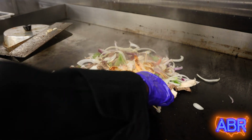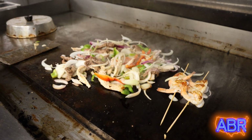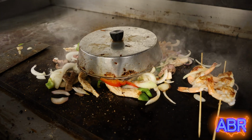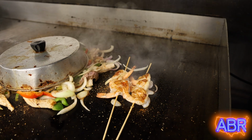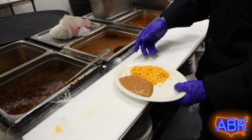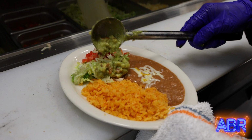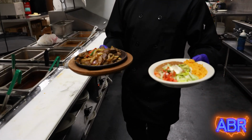Yes. Basically, he puts all the onions and bell peppers first so they can get grilled along with the steak. And at the end, we put the chicken and the shrimp because that's the last thing that is gonna give it the flavor. And after that, he's actually doing the side plate over here on the oven. It comes with charro beans or refried beans and then the rice. And then at the end, you put the salad and there's 2 of them. So like I said, it's for a family. Okay, so it's good for 2 or 3 people.